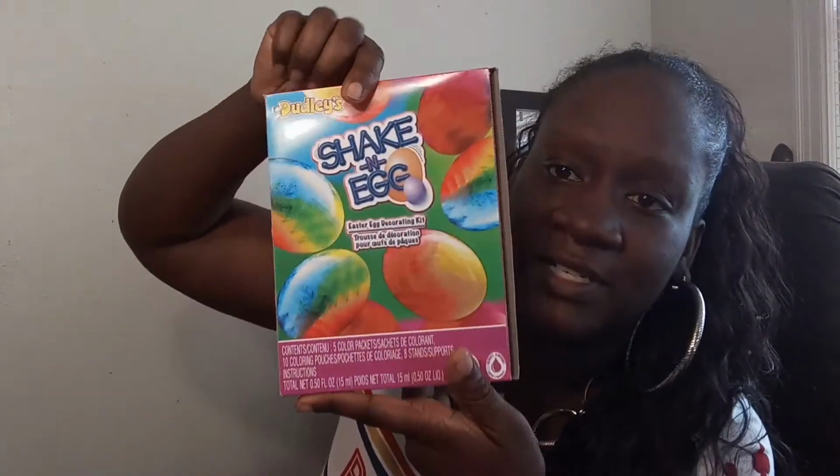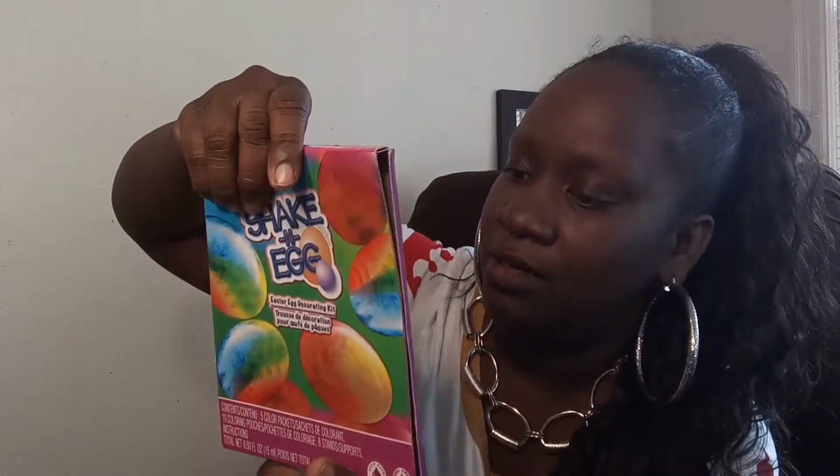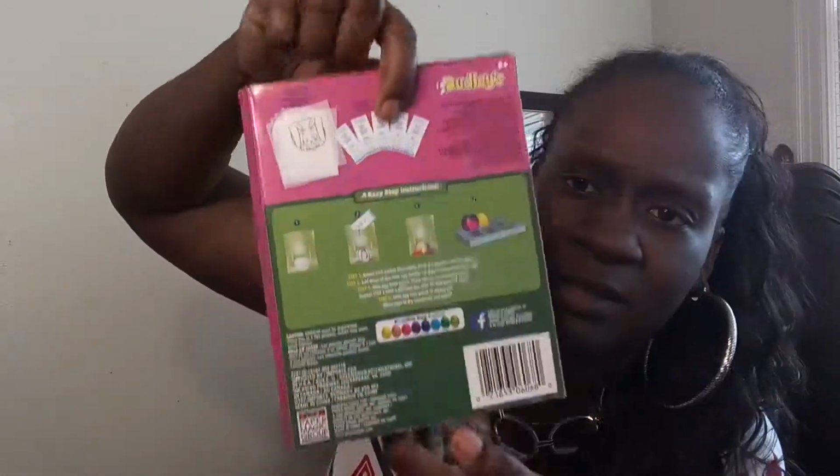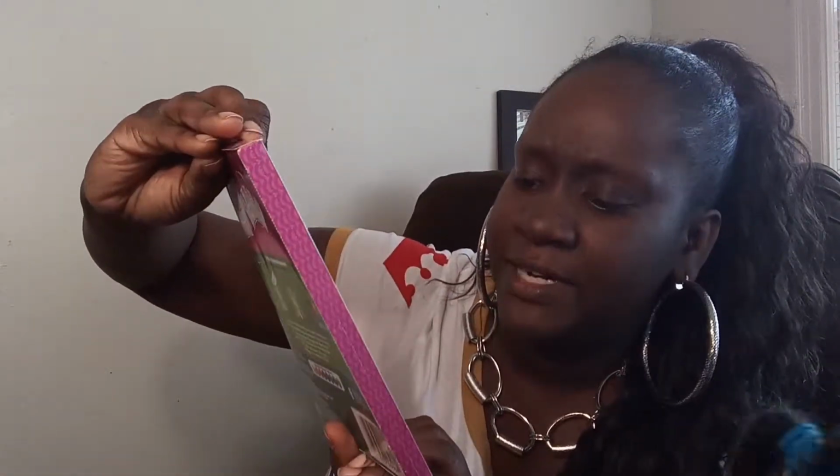Here's my other one I was talking about. This is a shake. Excuse the dog in the background. This is what it looks like on the back. I guess that's how it's gonna work. But I'll find out how this works as we get closer to Easter and we start doing these things. So that's that.